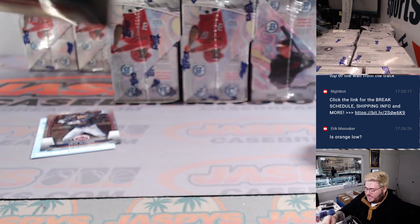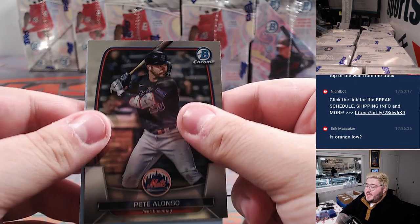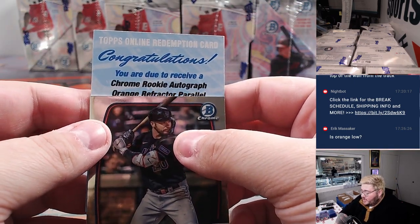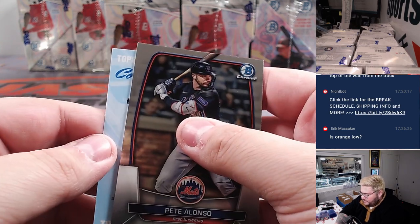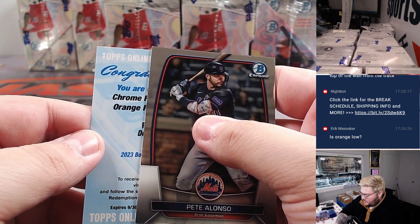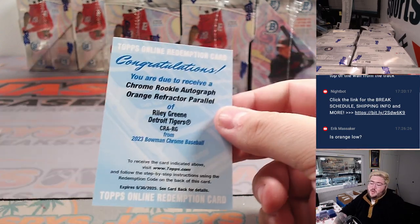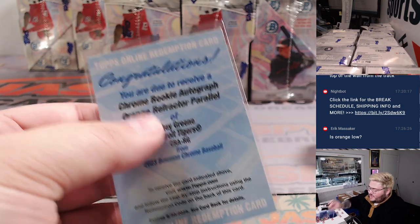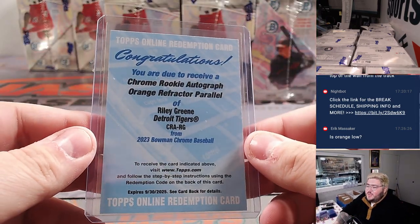All right, let's get something nice here. Good luck, y'all. Phillies, by the way, is Sean. Behind this, Pete Alonso. Chrome rookie autograph. Okay, orange of... Riley Green, nice. That's for the Detroit Tigers. Riley Green, Detroit Tigers, orange rookie auto, going to Michael P. Nice hit, Michael.